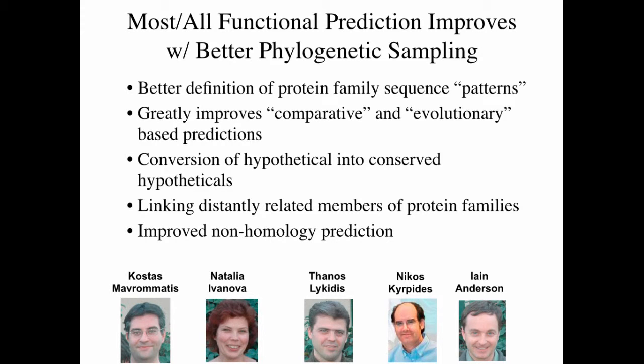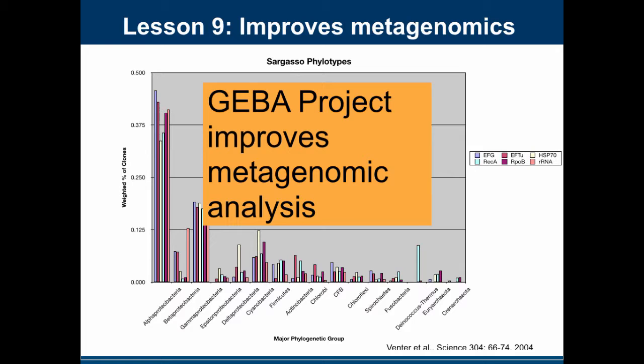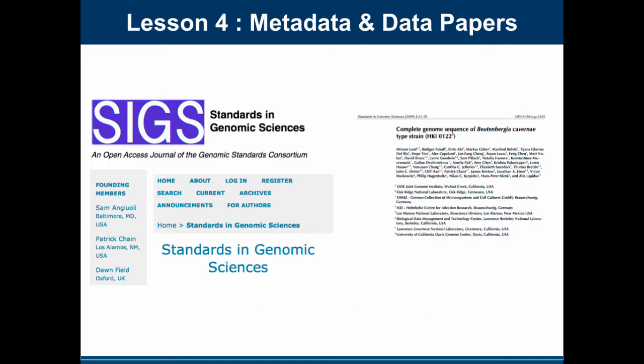Nikos Kyrpides and his group showed that functional prediction of other genomes improves by having phylogenetic diversity represented. Nikos' group and our group showed that analysis of metagenomic data improved by having phylogenetic diversity covered. So there are lots of people now going into environments and sequencing the snot out of the environment in some way with metagenomics. If you don't have good, high-quality reference genomes from the phylogenetic diversity of the taxa in those environments, you're just going to cry. I mean, the analysis of that metagenomic data is going to be so much harder if you don't have those anchors in those groups.